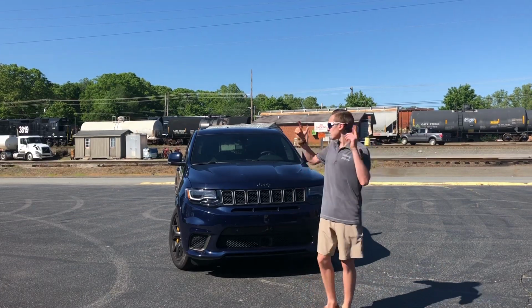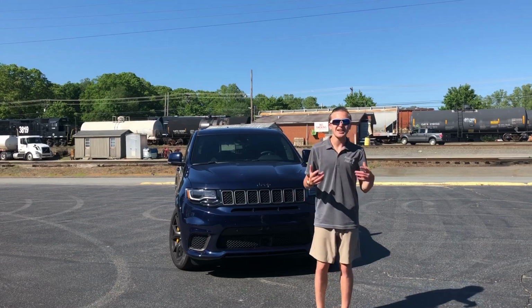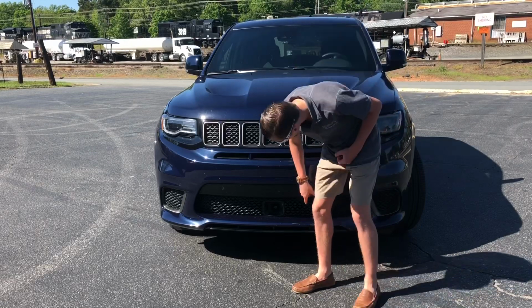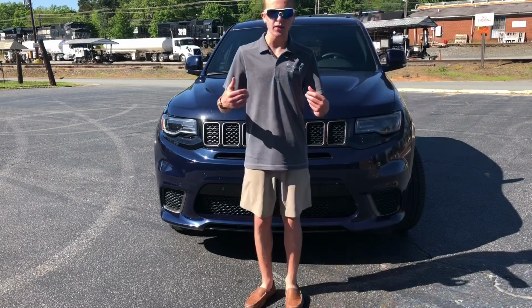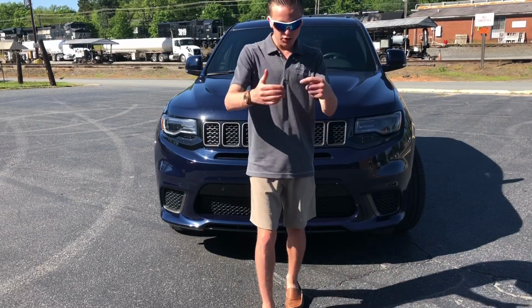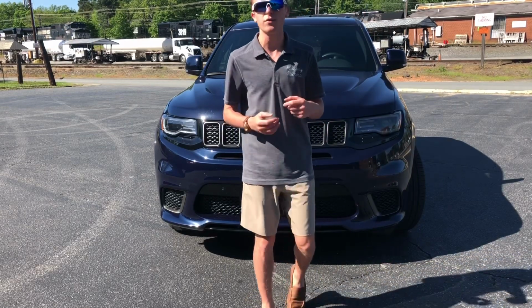I'm going to move you guys into the engine bay, and I'm going to show you that engine because it is a beautiful engine. Before I move into the engine bay, I want to show you guys that there is a sensor right here in the middle. I don't know if you can see it very well, but driving on the highway, it can distribute how far you want the person in front of you to be.